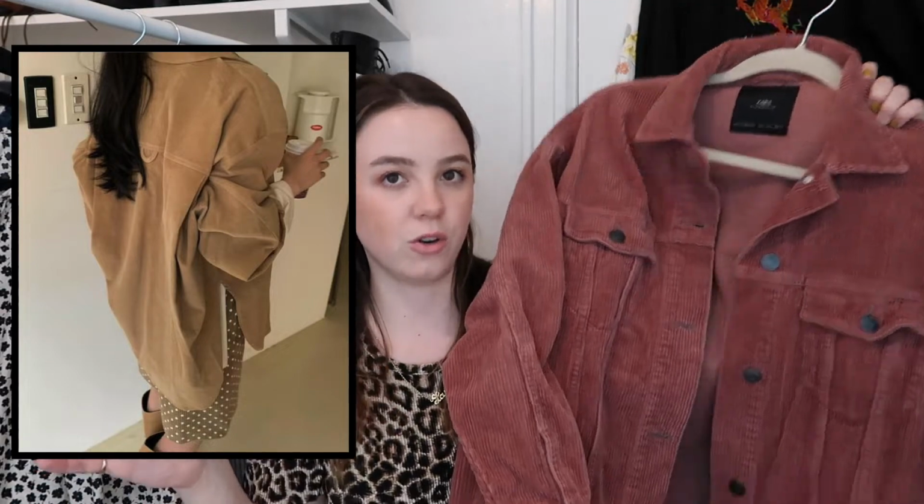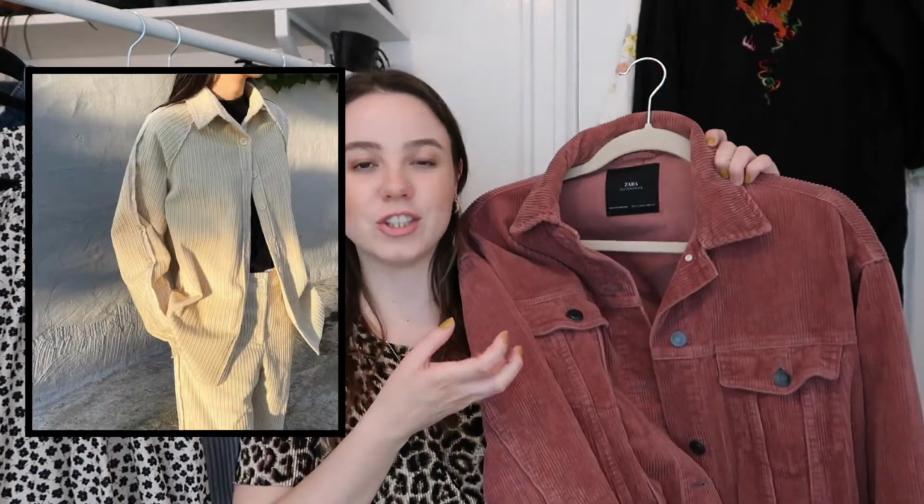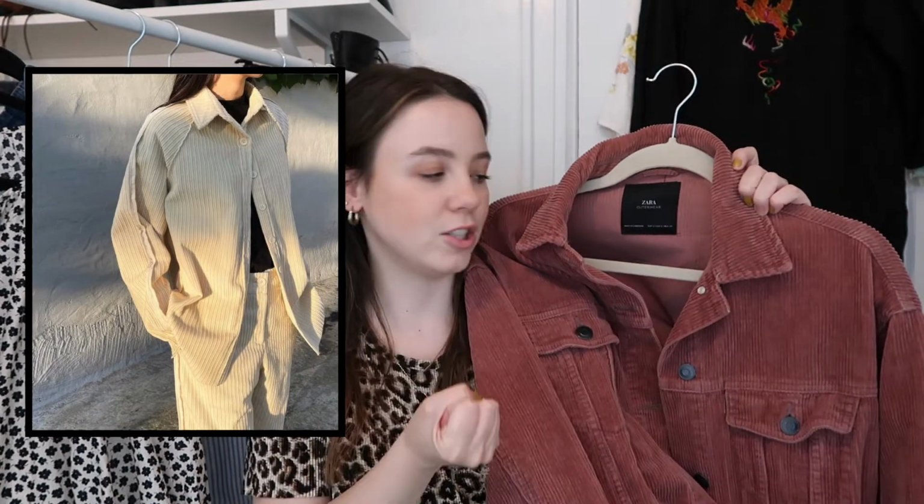Again, I always say this, mixing your textures just changes a whole look. I would put this with this and a pair of jeans. Jean, corduroy, lycra. But it just changes the whole look. I love blending textures, looking chic and not trying hard.